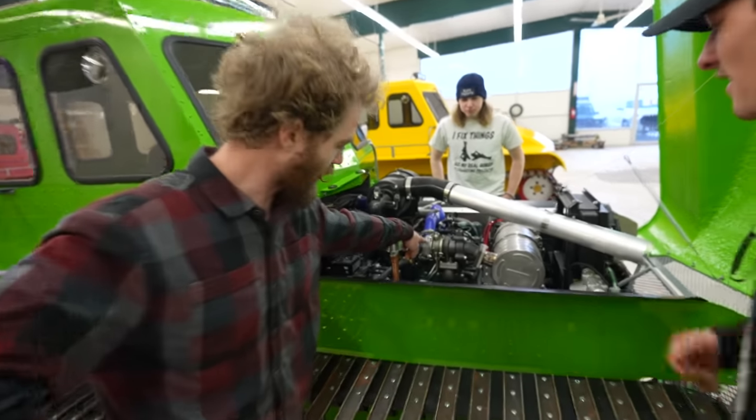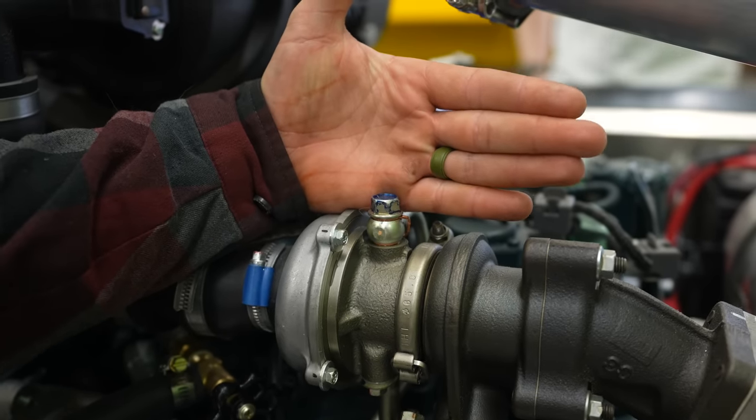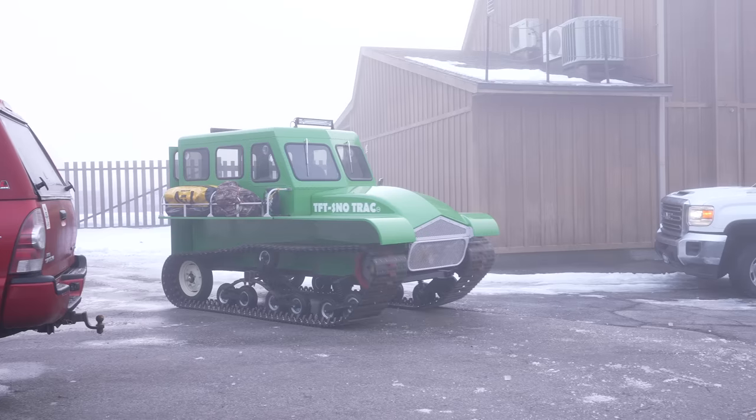See this itty bitty little turbo over here? Look at the little turbo. Think of all the things we could do with that. It's like the size of my hand. That is cool.